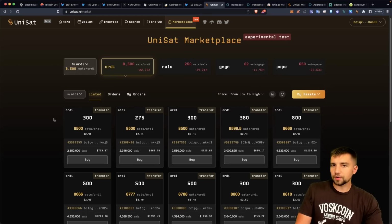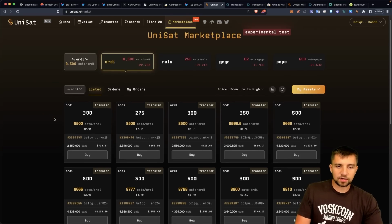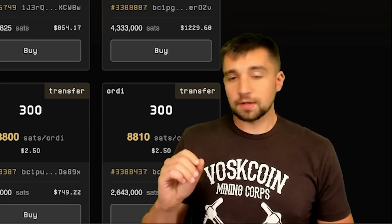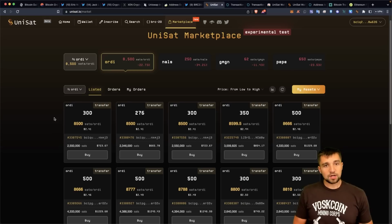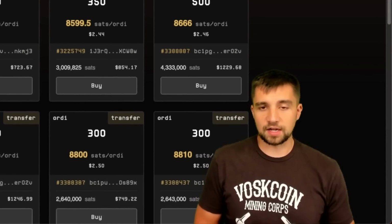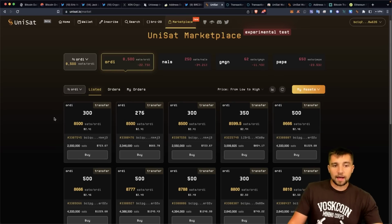These things are in market, they have values, and don't forget that there are crazy crypto whales in Bitcoin. There is so much money sitting in Bitcoin, people with heavy BTC bags. Some of them would love to see things like this. Some Bitcoin maximalists think that this is the devil reincarnated. It's awful.